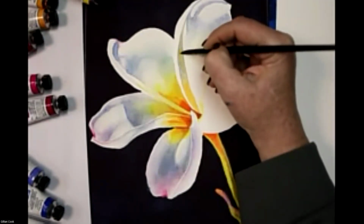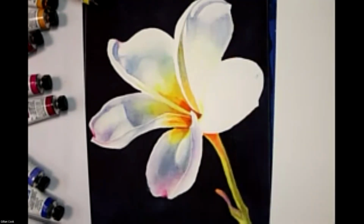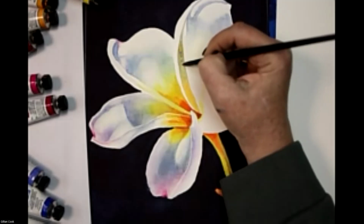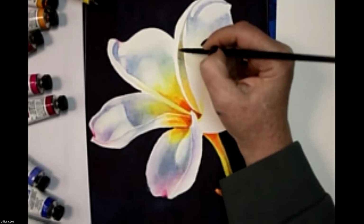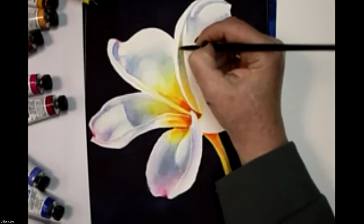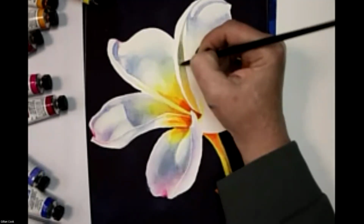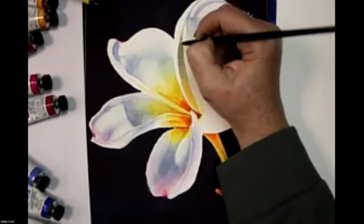So I'm just going to come back in here. I just want to amp that up a little bit. So I'm just dropping in this. I'm going to let them play together. It's the beauty of watercolors. You can just layer in your colors. So I'm putting lilac on top of this new gamboge and lilac combination. Just smush, smush. And I'm getting a beautiful range of desaturated colors in there for that shadow.